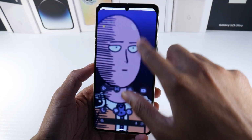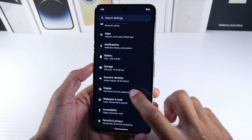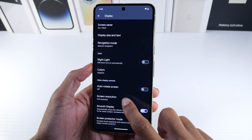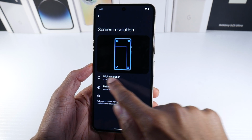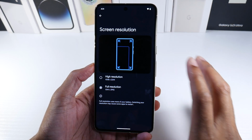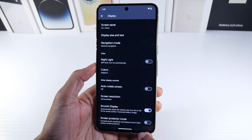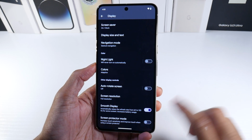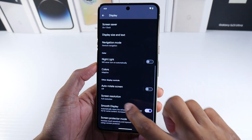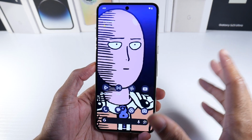And also, when I first got the phone, I said that the display wasn't as smooth. I thought it wasn't at high resolution, and I was right. If you go to display and screen resolution, you can see it'll be by default on this 1080p mode. So to get the max resolution so it can look crispy, you want to put it to full resolution. And also this was on by default: screen protector mode. I don't use a screen protector, so I noticed that my touch inputs and stuff like that, I felt like the display wasn't as smooth. So if you feel like your display doesn't feel right, definitely turn that on.